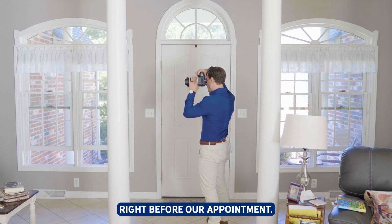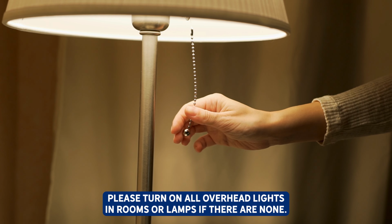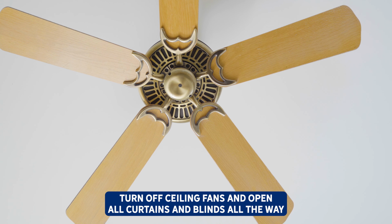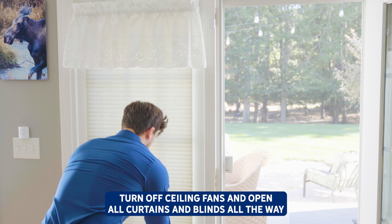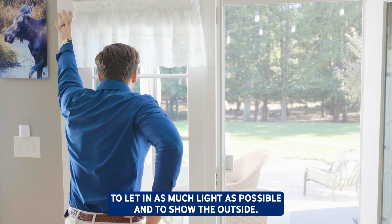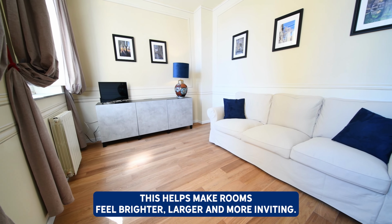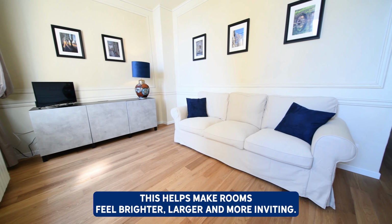Right before our appointment, please turn on all overhead lights in rooms or lamps if there are none. Turn off ceiling fans and open all curtains and blinds all the way to let in as much light as possible and to show the outside. This helps make rooms feel brighter, larger, and more inviting.